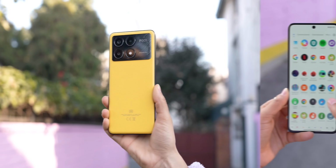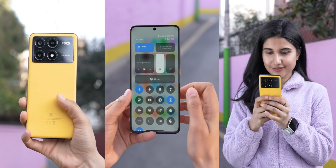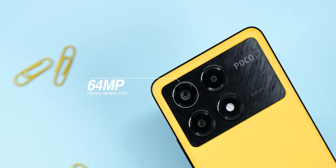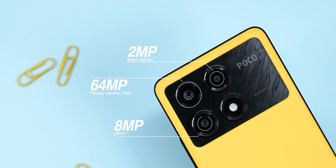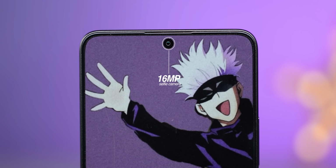Okay, so until now, the Poco X6 Pro looks like an absolute no-brainer. From the performance to the design, display and battery life, everything about it is top-notch. So how are the cameras? Let's look at the specs first. The X6 Pro has a primary 64 megapixel OmniVision sensor with OIS, an 8 megapixel ultrawide and a pointless 2 megapixel macro shooter that I am honestly tired of seeing on a phone in 2024. Whereas up front you get a 16 megapixel selfie camera.